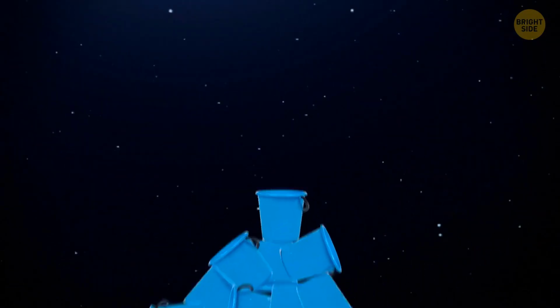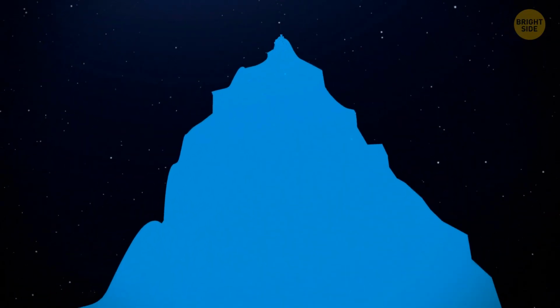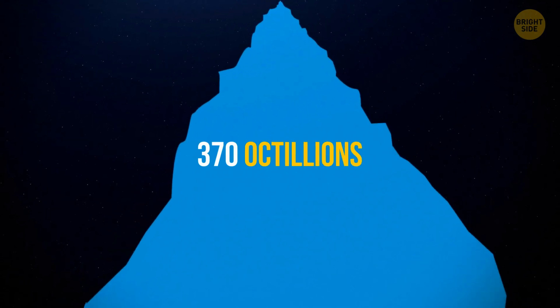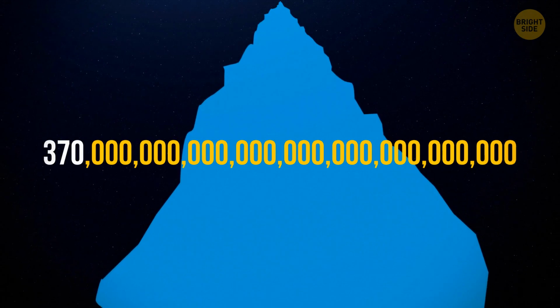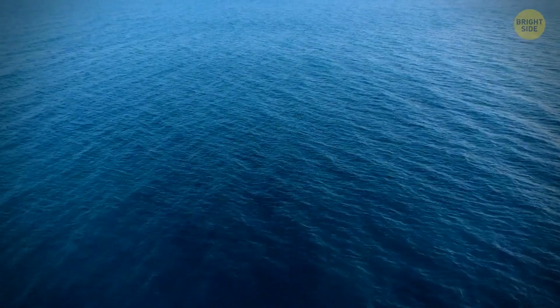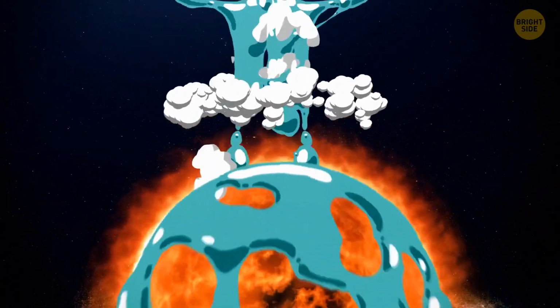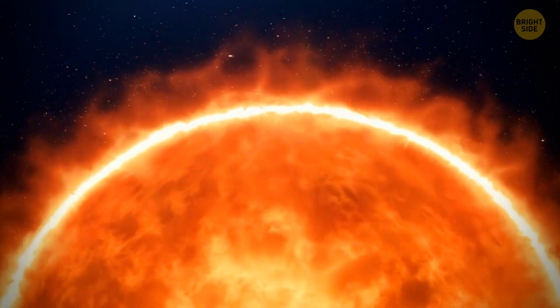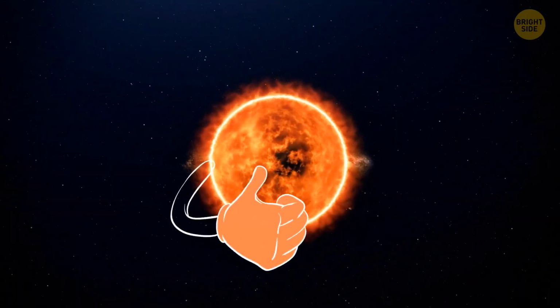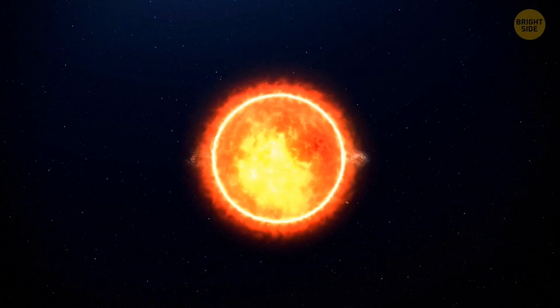Remember our quintillions of buckets? Well, we actually need about 370 octillions of them. This number has 27 zeros. It's hard to even imagine, so let's just say that it's a lot of water. Now, let's splash it all over the sun again. Wow, just look at the steam! But the sun hasn't gone out again. On the contrary, it said thank you and suddenly became much bigger and brighter.